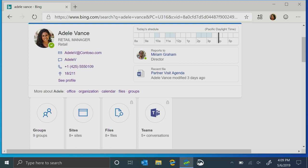Okay, now Internet Explorer mode. So let's take a step back and talk about the two-browser experience. There are two pieces of feedback we receive consistently. The two-browser experience is jarring. You're in one browser, then you're in the next browser.